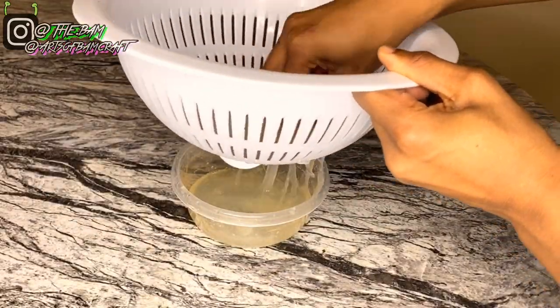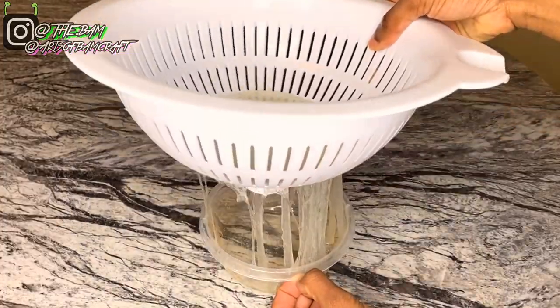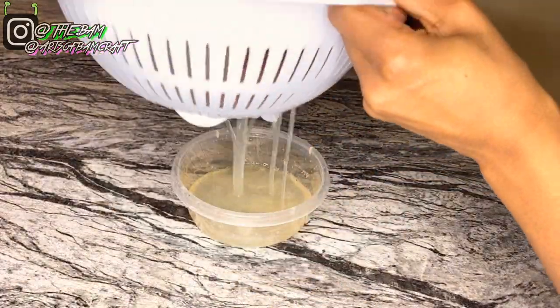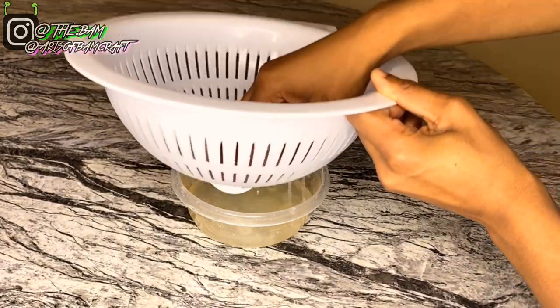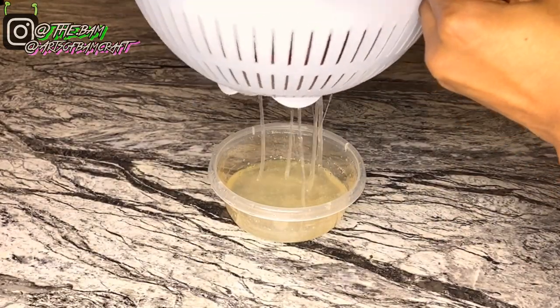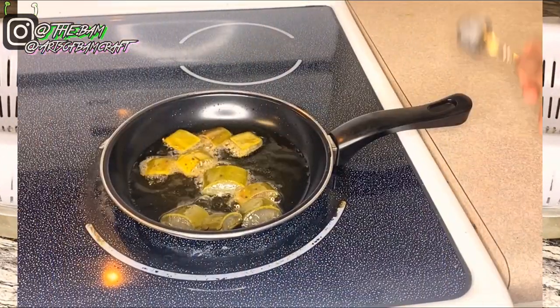And if y'all have a smaller strainer, then use that, because it's the only strainer I have, but it still got the job done. So I guess it don't matter the size of the strainer, but I would prefer a smaller strainer. So if you have a smaller one, use that, but if you have a bigger one, use that too, because it will get the job done regardless. So I'm gonna leave the strainer sitting on top of the bowl so it can get all the gel out, and then I'm gonna come back to it later.